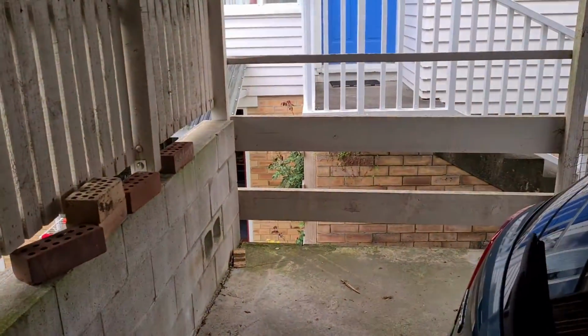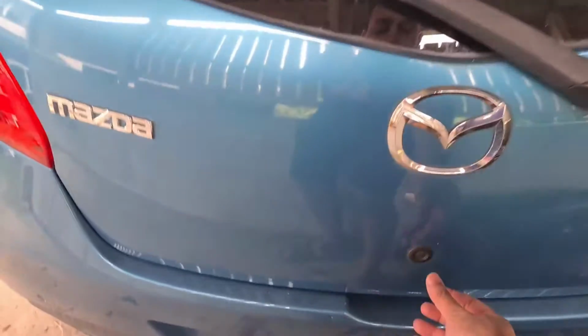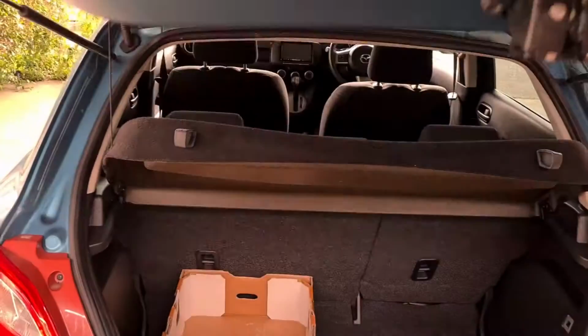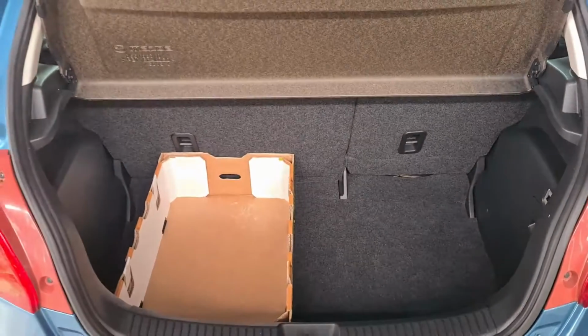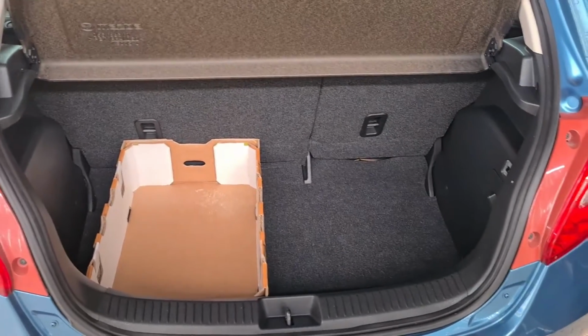Apologies, I've got a bit of stuff around my way today, so we'll just open that up. There's a little button here, let's push that and it comes out automatically. Nice. So you've got the boot space here. I must say that's a very deep boot for a hatchback. I was expecting it to be a little higher, but that's quite deep, so it means you can fit quite a fair bit of stuff in there.